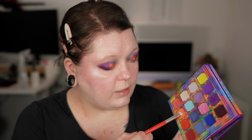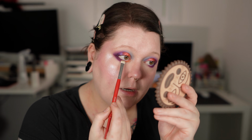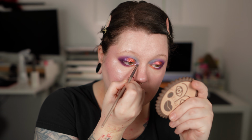I go now into Candy Corn and apply this here on the inner part and wipe it a little bit on top of the purples. The whole look is absolutely horrific. For my inner corner highlight, I go into Boo, which is, by the way, one of the best shades, if not the best shade in the whole palette, and apply this here as my inner corner highlight. And here we have the finished look.